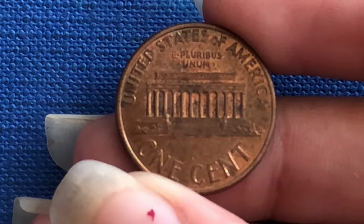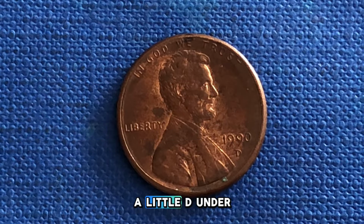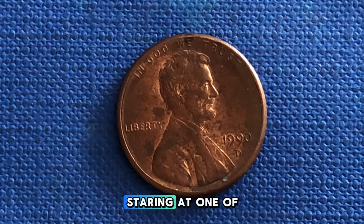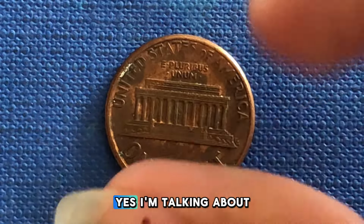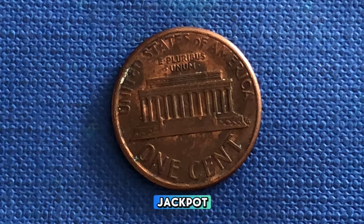Happy hunting! Top 4. If you have a 1990 Lincoln penny with a little D under the date, don't ignore it, because you might be staring at one of the most valuable pennies ever released into the wild. Yes, I'm talking about a coin that could turn your spare change into a full-blown jackpot.